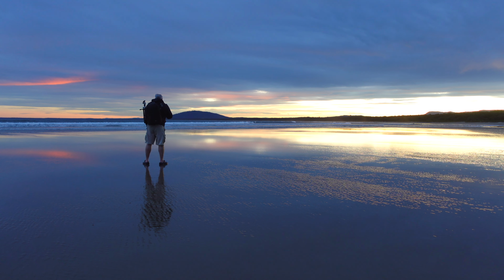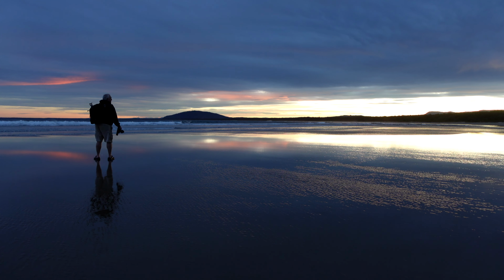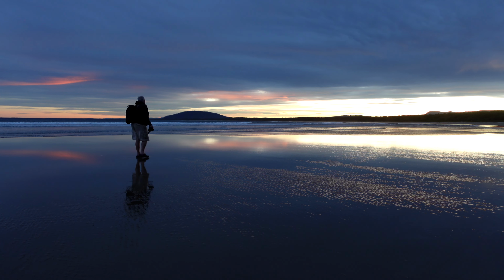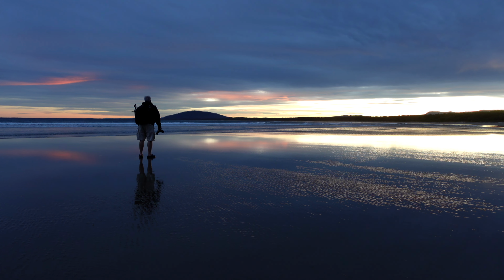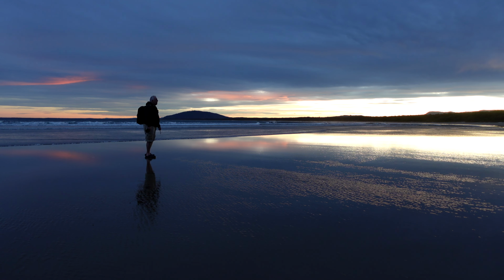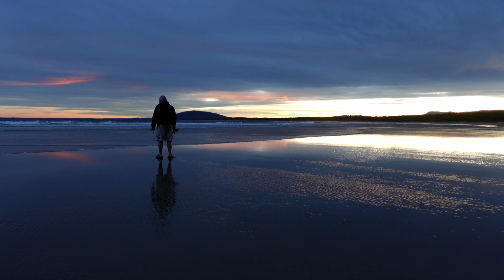Gonna have to crank the ISO up a bit to stay handheld. So it is fizzing. My expectations have not been met. But you can't second guess the sky. You can't second guess the weather. The day you decide not to go is the day it's going to really explode with beautiful colour.